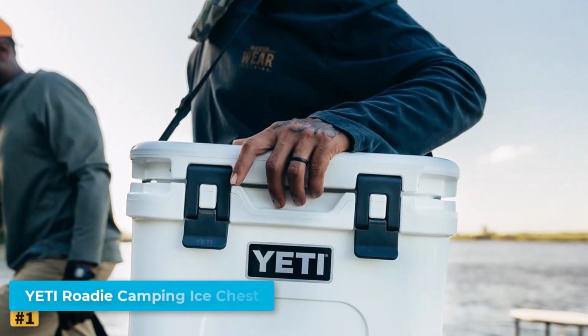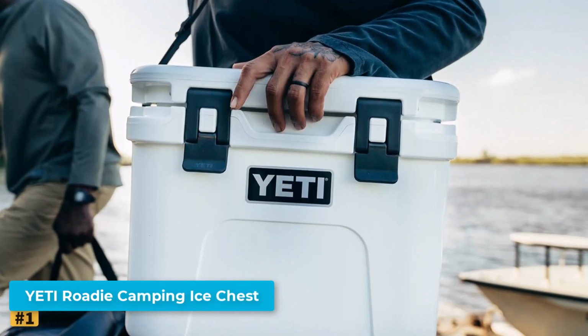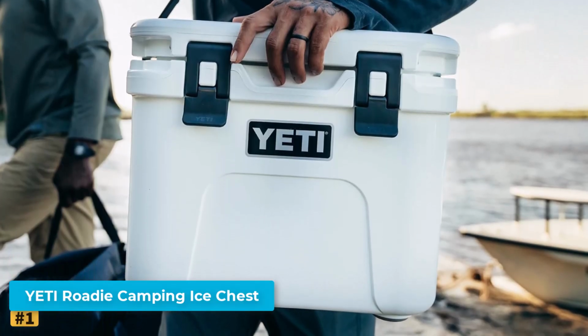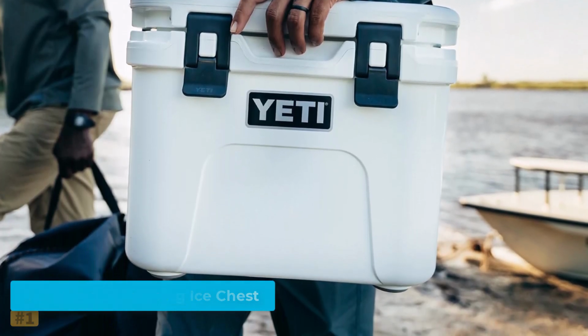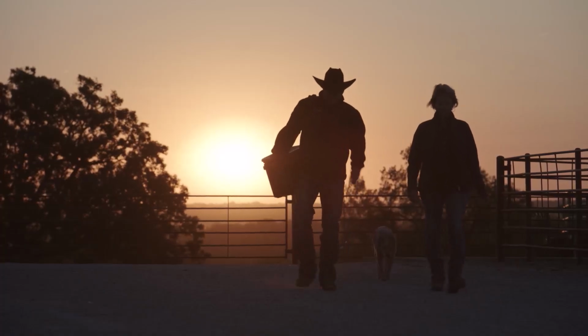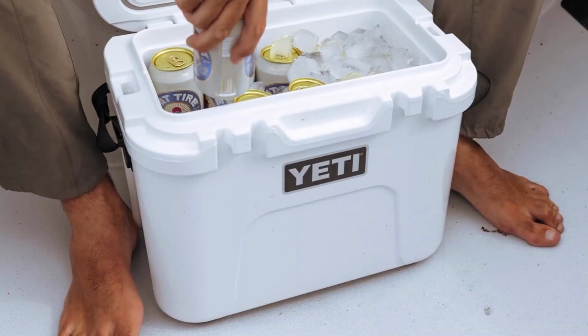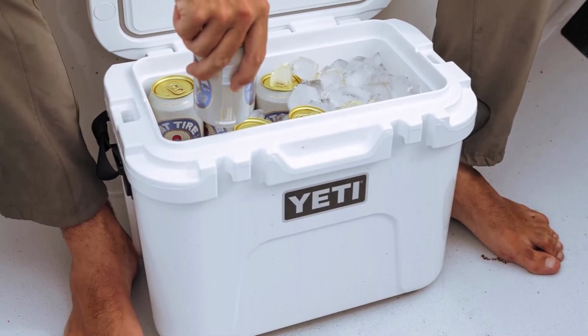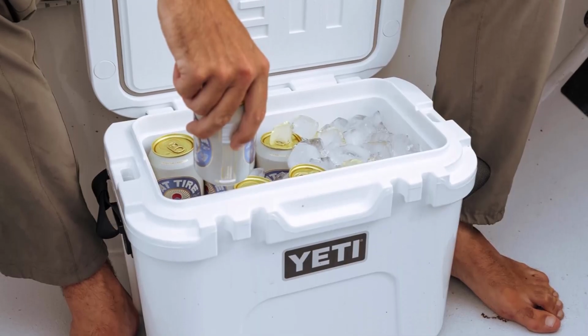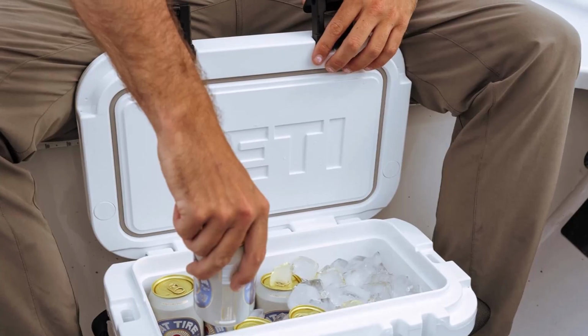Number 1. YETI Roadie Camping Ice Chest. The YETI Roadie Camping Ice Chest is a compact yet rugged cooler designed for campers, boaters, and outdoor enthusiasts who want reliable cooling performance without hauling a bulky chest. As the smallest member of the Roadie lineup, this ice chest is built with portability in mind, while still delivering the legendary durability and ice retention YETI coolers are known for.